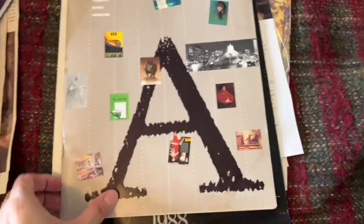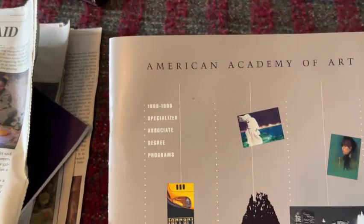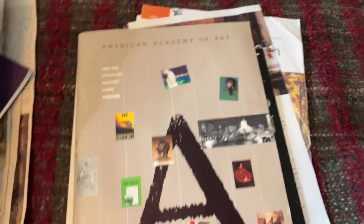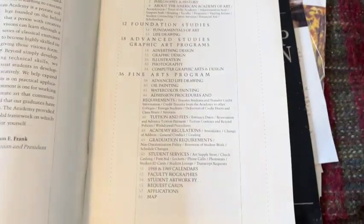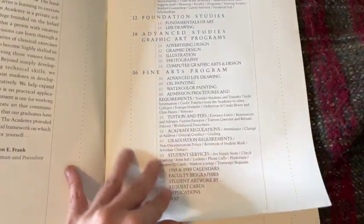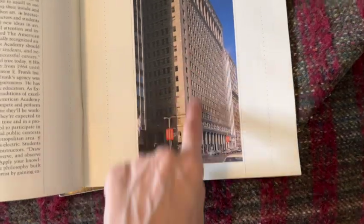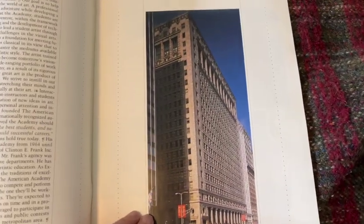All right, I thought I would show this. This is the catalog of the American Academy of Art. Look at 1988 to 1989. That's when I went, after high school. This was the catalog of how the American Academy used to be. It was definitely more of an illustration school, and this was the building, on Michigan Avenue, literally right across the street from the Art Institute.